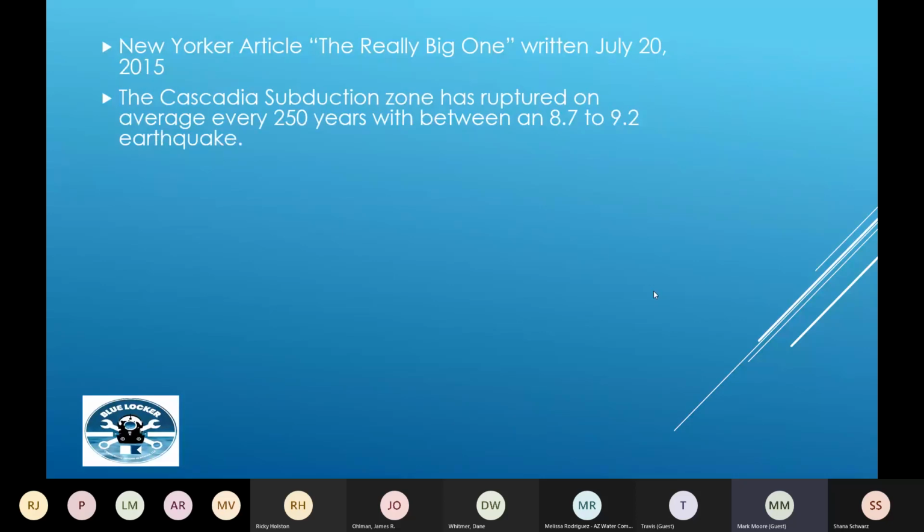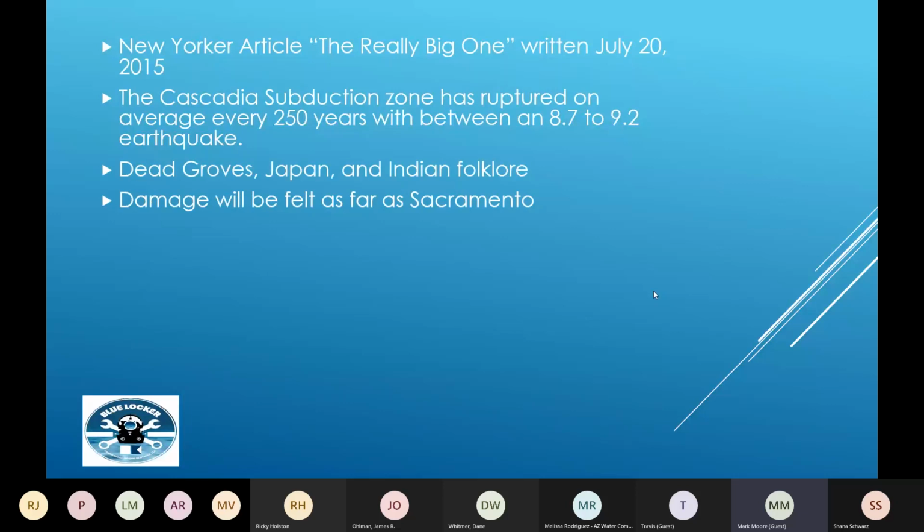But the Cascadia subduction zone ruptures on average every 250 years, with an 8.7 to a 9.2 earthquake. We talked about how they found it. The damage will be felt as far as Sacramento. So they're saying that a 9.0 earthquake is going to shake for probably over 5 minutes. Now, when they compare that to the San Andreas Fault, which they think is going to be the one that ends all, San Andreas is only supposed to get to about a 7.6. So we're talking a lot bigger.